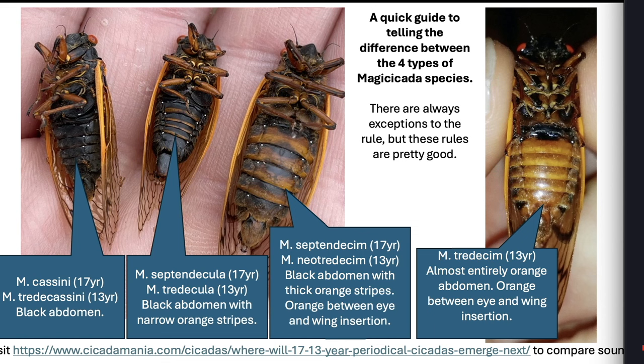And then we have the Magicicada tredecassini, or cassini. And that one, its abdomen is nearly entirely black. And the white dots also get wider apart as you get toward the head. Now, here's the fun part.